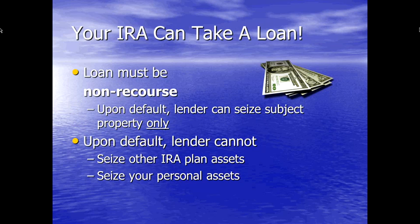Now, I mentioned that your IRA can not only lend money to borrowers, but your IRA can borrow money. Typically, this is to purchase real estate. But the loan has to be non-recourse. A very common misconception is people will call and they'll say, hey, I'm so excited because I found this property. I want my IRA to be a down payment. Well, that's not going to happen. And the reason that's not going to happen is because you can't personally guarantee a loan to the IRA. But your IRA can borrow the money itself.